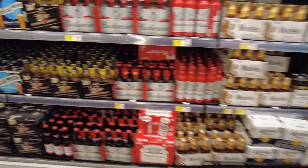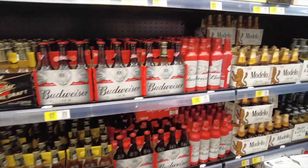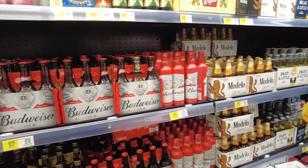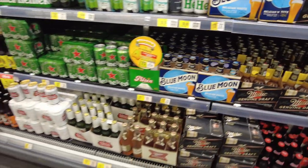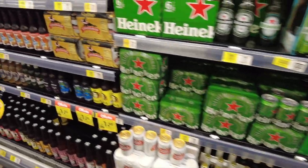Balboa, of course, American beer, $6.60. $6.90 for Budweiser, full bottle. Dos Equis, $1.30 a piece, so you can buy them individually. Blue Moon, $1.60 a piece, you buy them individually. $6.90 for Heineken, full bottle. That's not too bad, I guess.